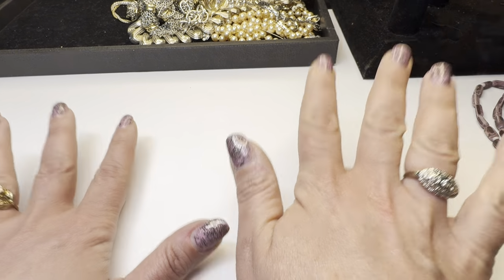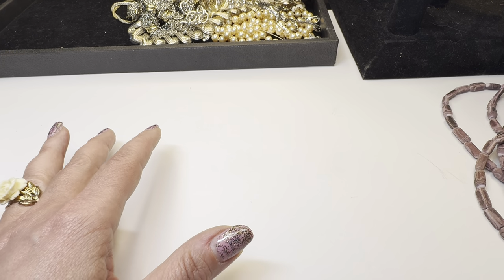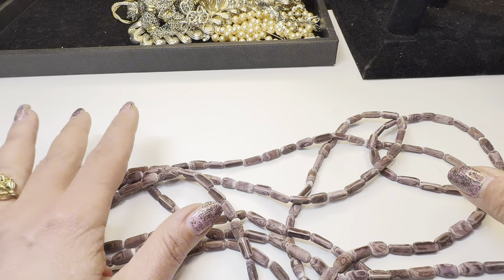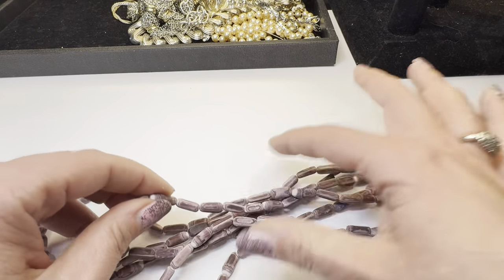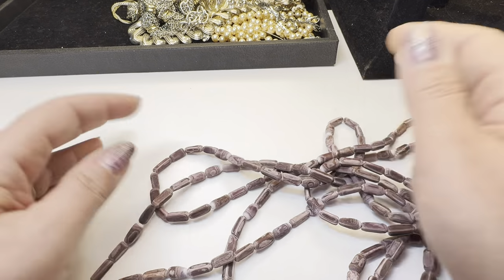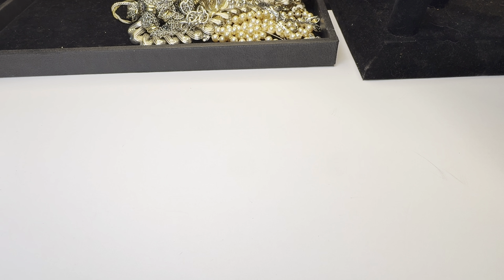Okay, so what I want to do is go through the rest of the necklaces that I got in the big, huge, several pound lot of jewelry from the auction house first. The first necklace that I'm going to go over is this one. This is so long, I can't even measure it. It is literally probably longer than me. I'm like 61 inches tall and I think even doubled, it might be taller than me, or at least close as tall as me.